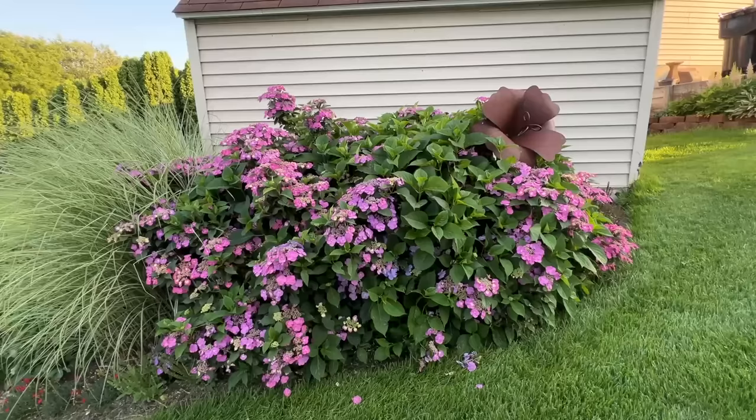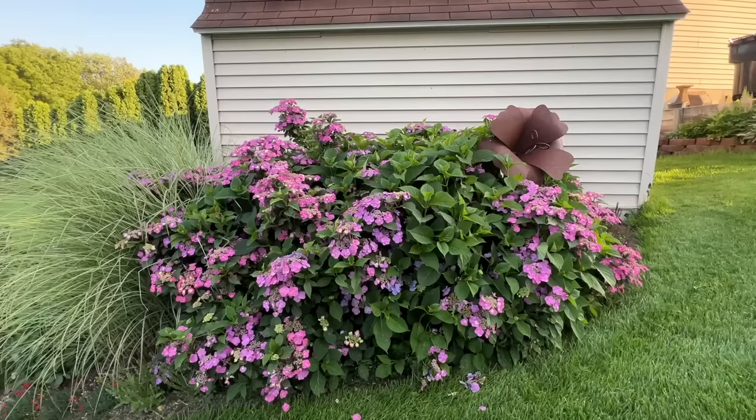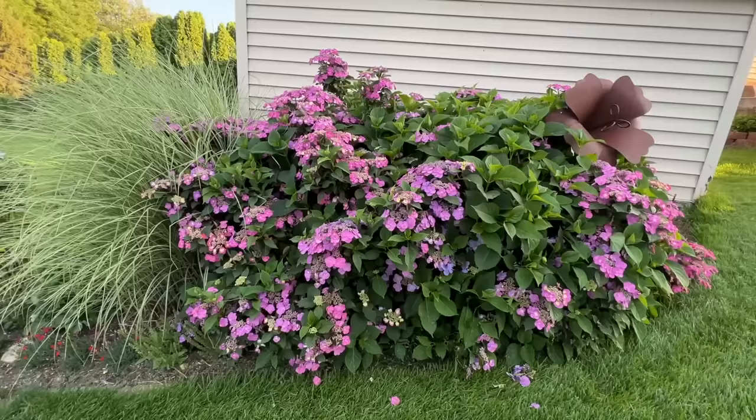And I did not touch these last fall. I was going to do a trimming on them and show you a video of how to trim the mountain hydrangeas, but I didn't want to do it because I wanted to just see what they would do this summer. And as you can tell, they are gorgeous. So beautifully filled with flowers. For us here, they're more of a pink tone. For you, they may be more blue.